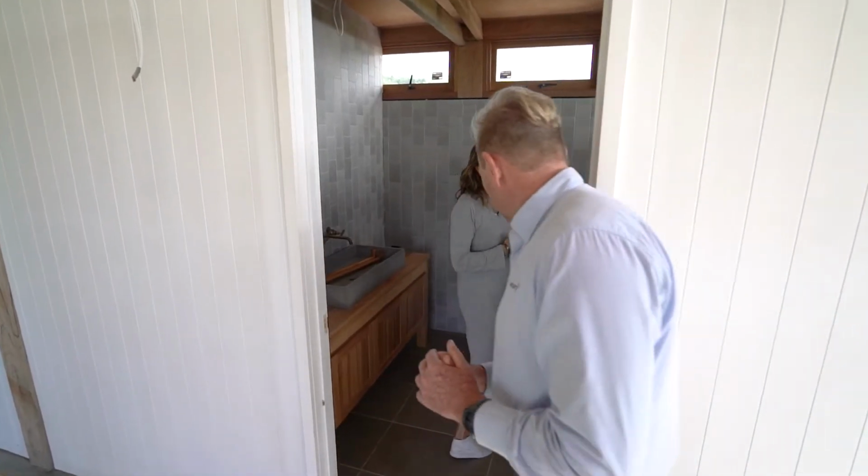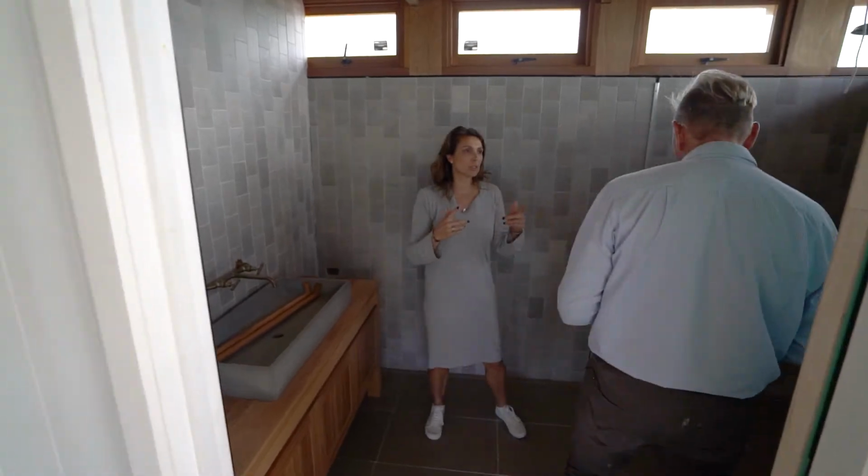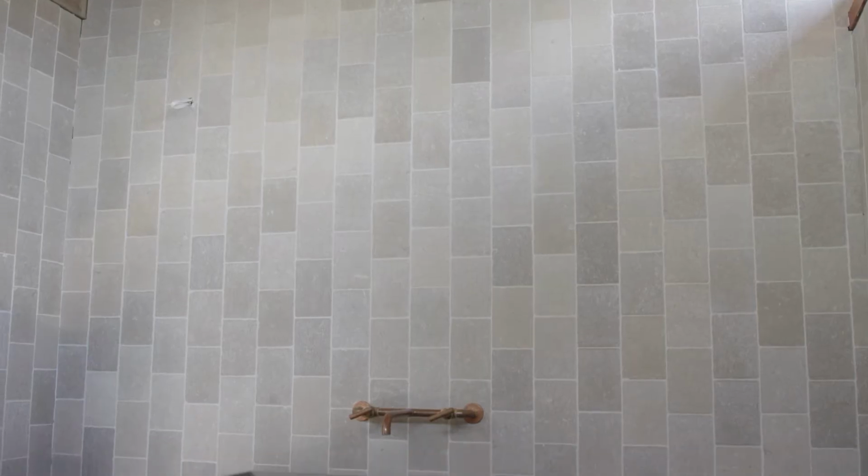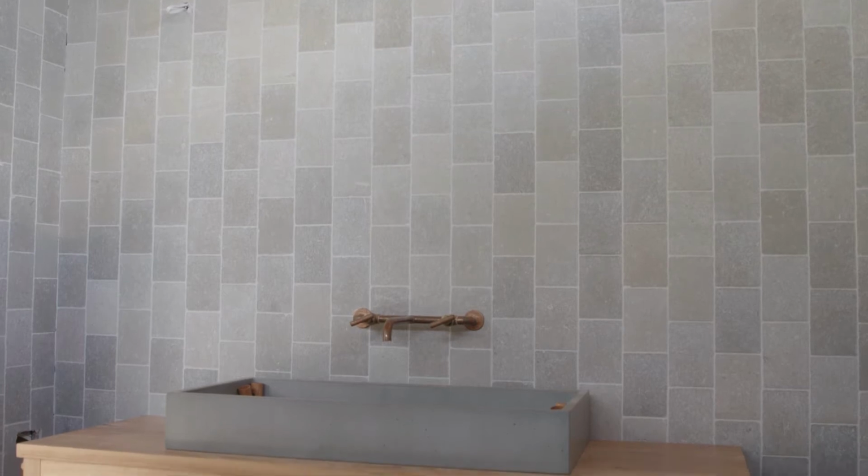In here, we've just repeated those natural materials the whole way through, and we've done the limestone again. So the limestone that's out in the kitchen and in the laundry is the fossil limestone, and this is the light grey limestone, but it's still in a tumbled finish. So we've just repeated the same material the whole way in different shapes and formats. Yeah. This is looking fantastic.